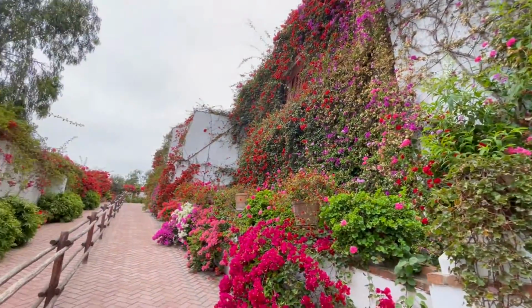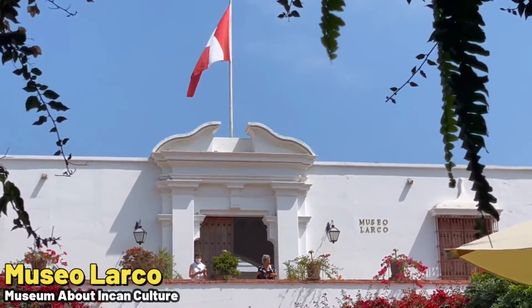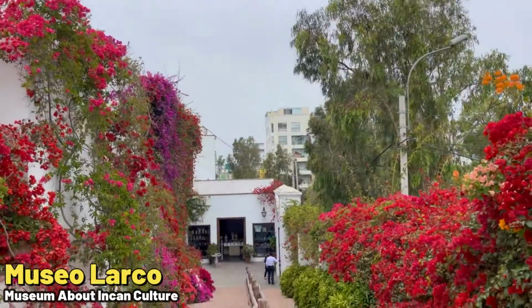So we have arrived at one of the destinations which I had to visit because of its uniqueness, authenticity, and a recommendation from my good friend, here at El Museo Larco. And already I'm blown away just by the flowers that are growing here as we're going to walk into the entrance to hopefully see some really interesting cultural and arte errático, if you catch my drift.